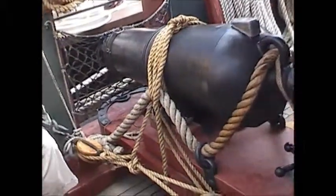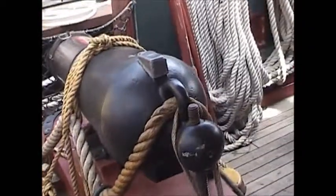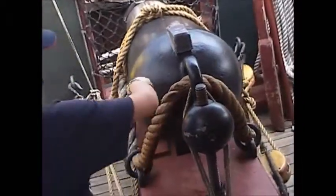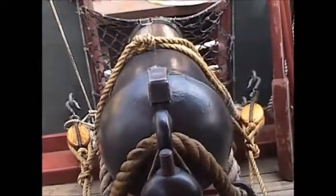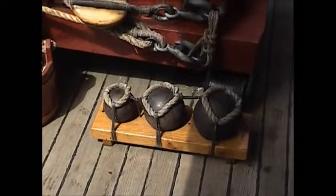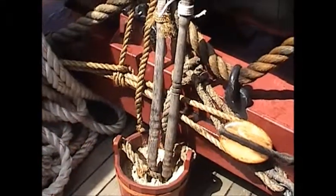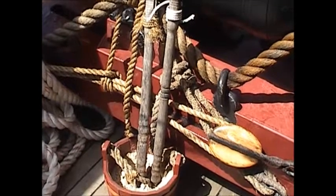Once aboard the ship, the first thing you see are the cannons. These were the ship's primary offensive and defensive weapons. Some cannons were long and some were short and stout, and all cannons shot cannonballs, heavy metal projectiles. We even got to see the tools used for stuffing powder and cannonballs in the cannons.